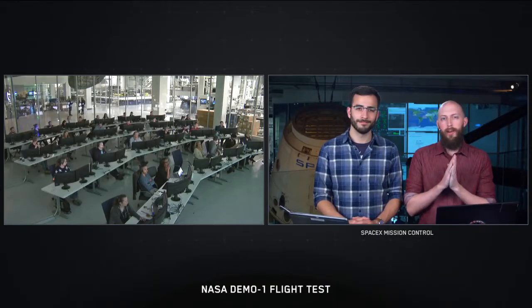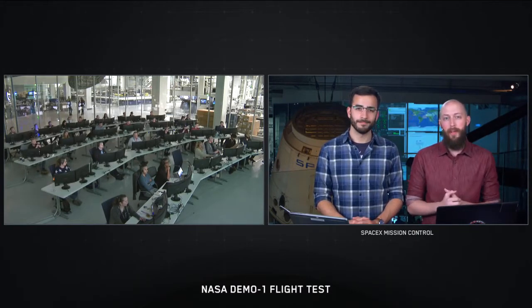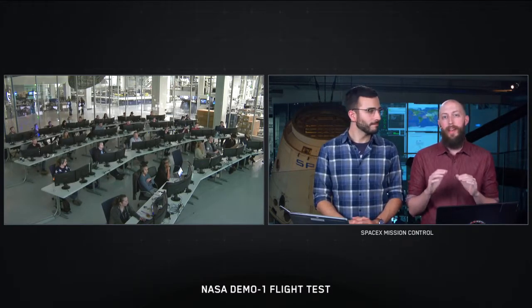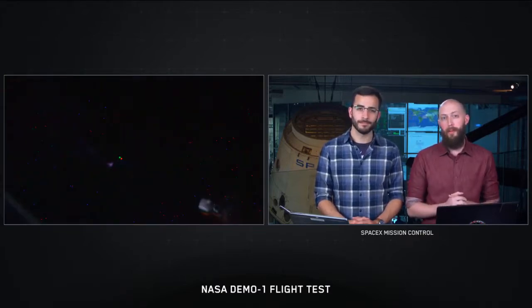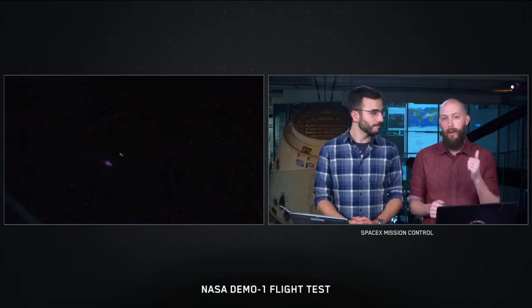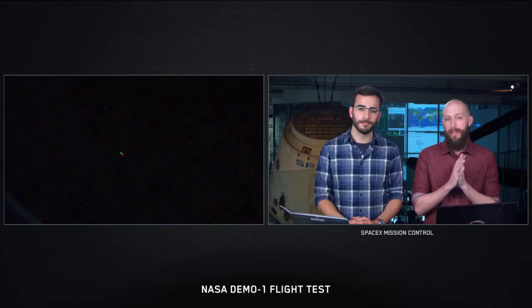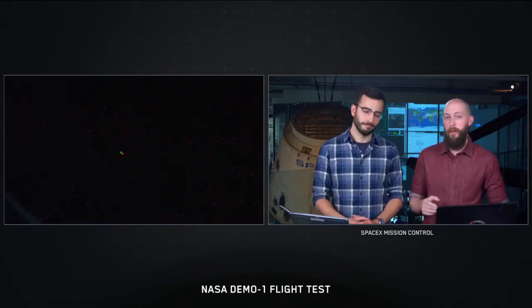Right now, Dragon is continuing to fly in a little bit closer. It's inside 1,000 meters already, and pretty soon it's going to be only 400 meters away. Again, that's going to be at waypoint 0, which is the next hold point. Once it gets there, it's going to get the final go, which we were hearing, to move inside of the keep out sphere. That's going to be the next major milestone that we're looking towards.